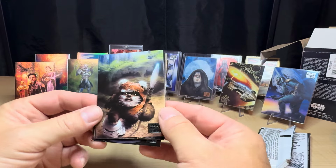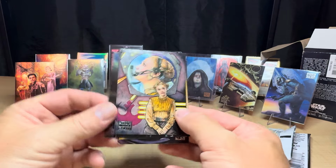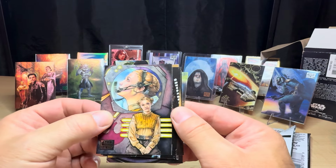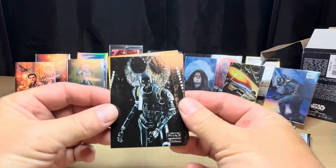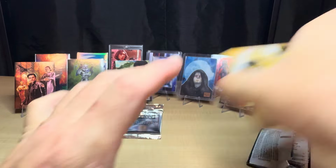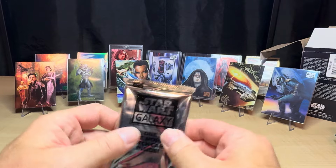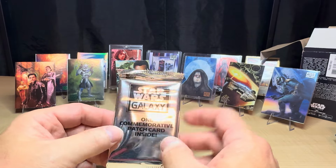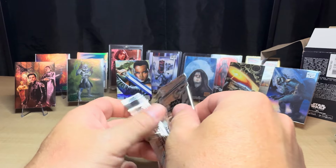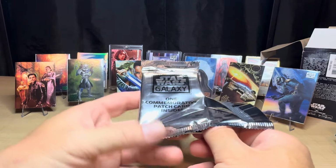Ooh, cool. Oh man, looks like he did something to that stormtrooper. Shoot. All right. I think that's, is that Tali Lintra maybe? I don't know. On that Rogue One Battlefront game, she's got a pretty cool starship he can fly around in. And that was the last pack. We have this commemorative patch card inside. We're gonna see what's in here. I don't know if I can get anything cooler than Luke Skywalker's hand, but we're gonna see what's in here.